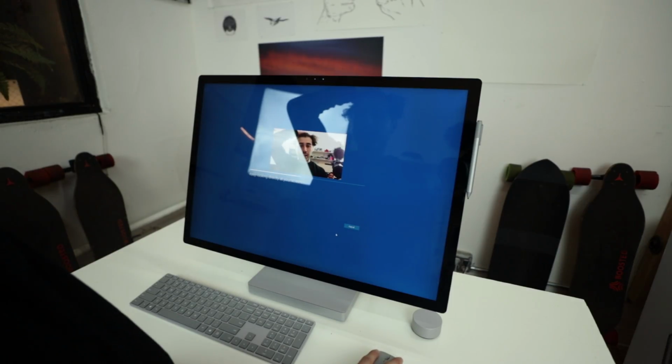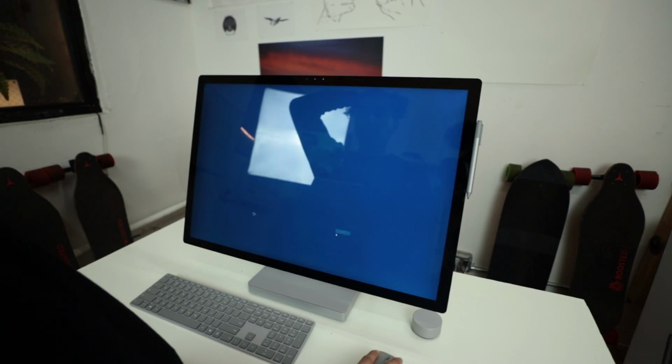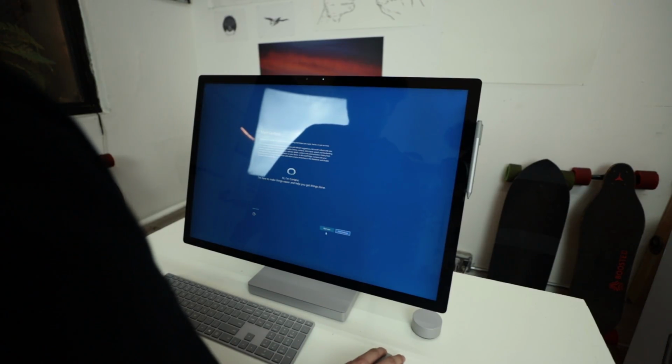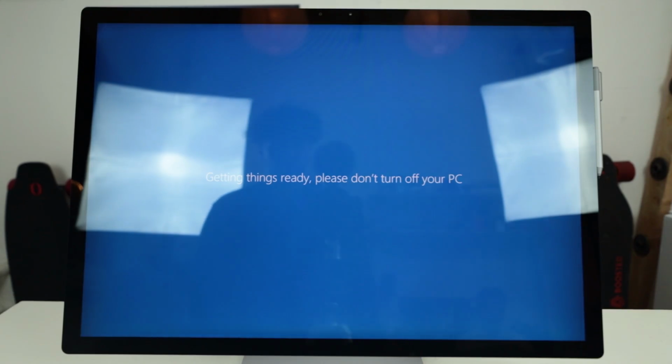That's why there are 2 cameras up there. Okay. Wow, it's gonna get my mug right now just like this. I gotta move my... no way. Set up a pin. Hi, I'm Cortana. Not now.